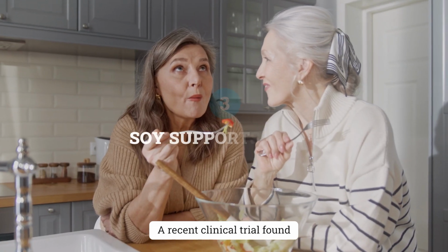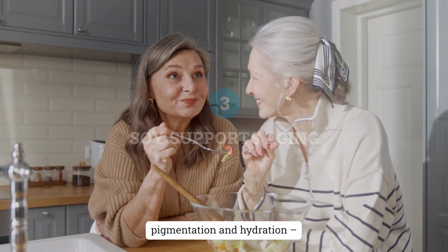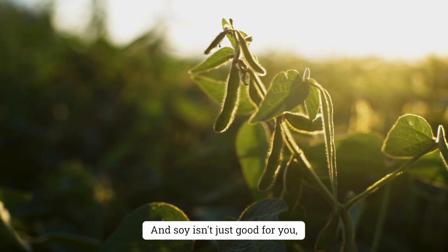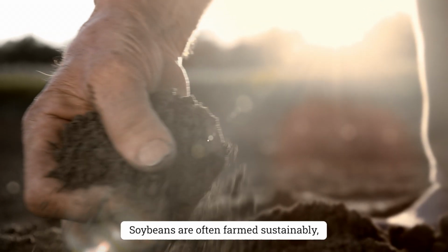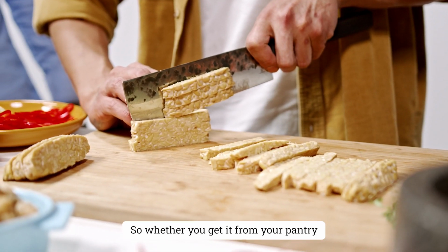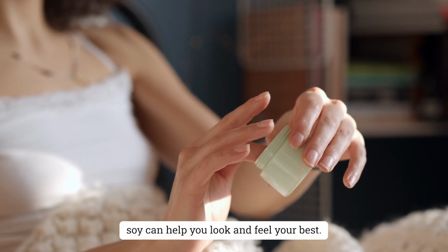A recent clinical trial found that consuming soy protein helps improve wrinkles, pigmentation, and hydration, likely because soybeans are a significant source of isoflavones. And soy isn't just good for you, it's good for the planet. Soybeans are often farmed sustainably, so using plant-based products can reduce your carbon footprint. So whether you get it from your pantry or your vanity, soy can help you look and feel your best.